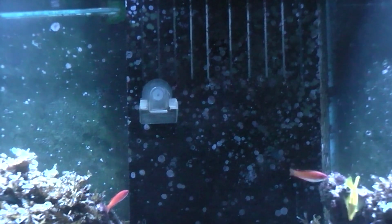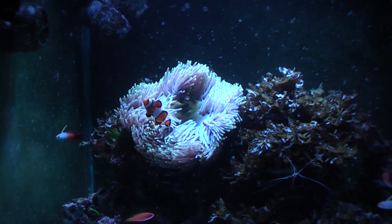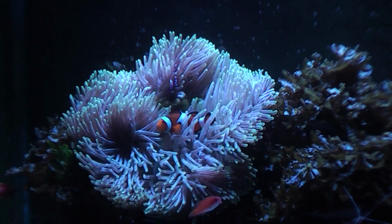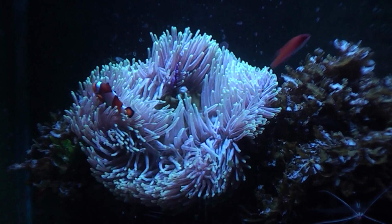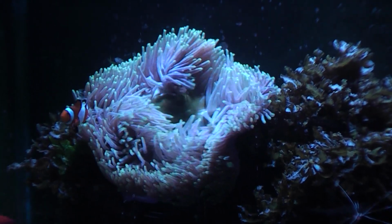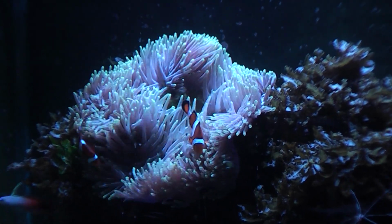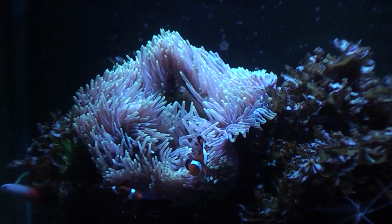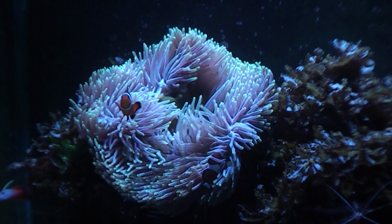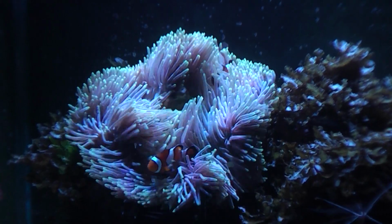As you might have already noticed, the new element in the aquarium. I know, it's not supposed to have been a Ritteri anemone, Heteractis magnifica to be exact. But what can I say? Fallen in love with it. And as you can see, so have my clowns. They literally jumped into it as soon as I took my hands out of the aquarium after putting the anemone in.